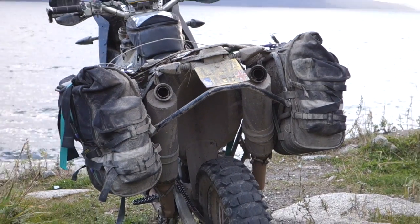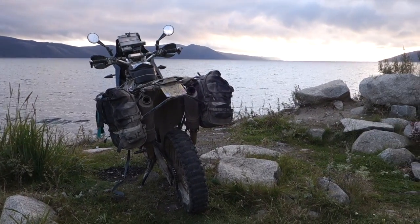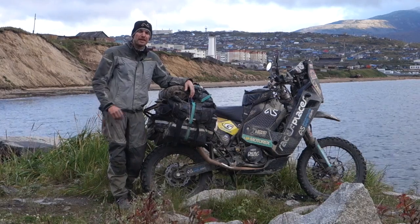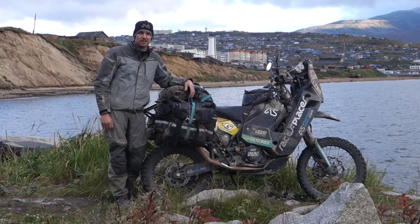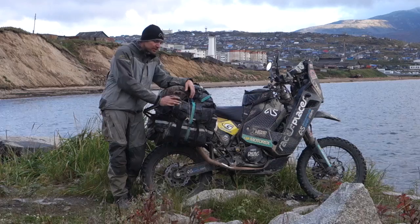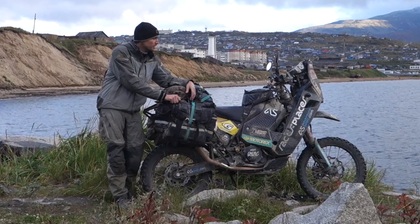So, Adventure Spec Magadan panniers, value for money. They're not the cheapest, but they're certainly up to the job, and they're up to the job with hardcore off-road riding. So, from Magadan, I bring you the Adventure Spec Magadan panniers. I hope you enjoyed the review.